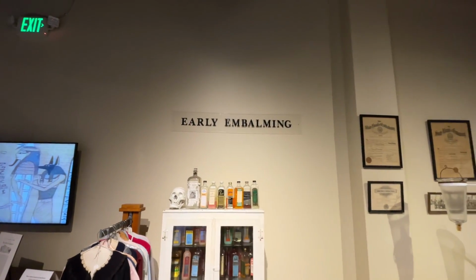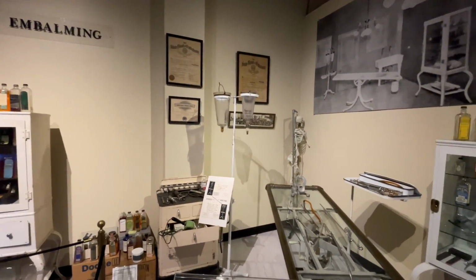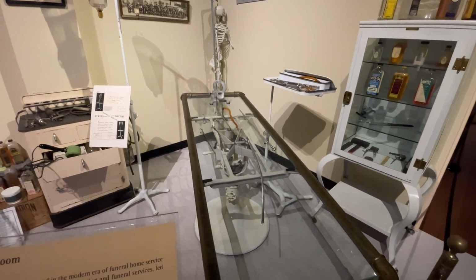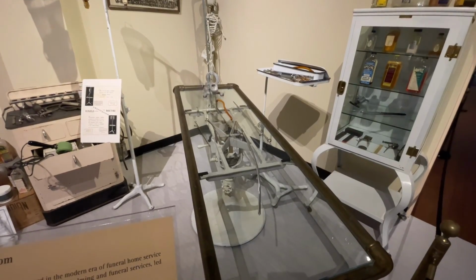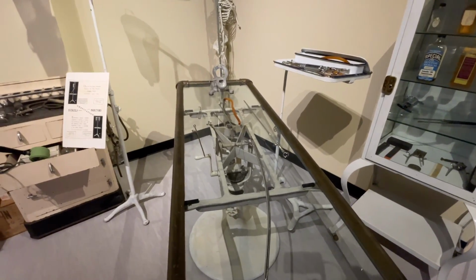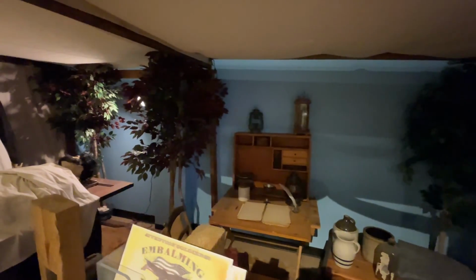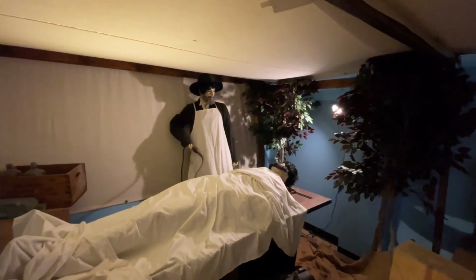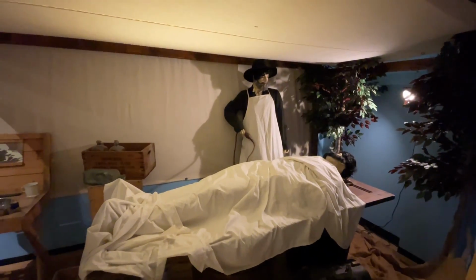We made our way into the early embalming room. Right down here, we have a display of early embalming. This is what they used in the early 20s and 30s. Very medieval in a way. Here's another display of embalming. This is how they embalmed back in the Civil War. They call it the beginning of embalming in America.